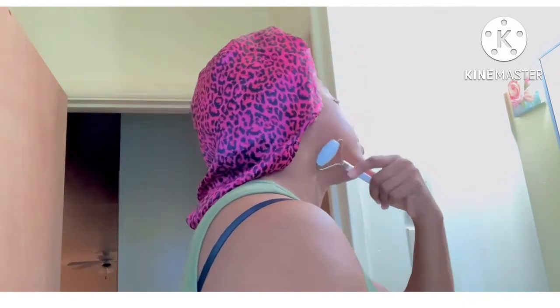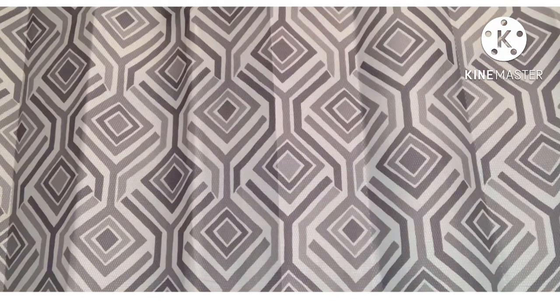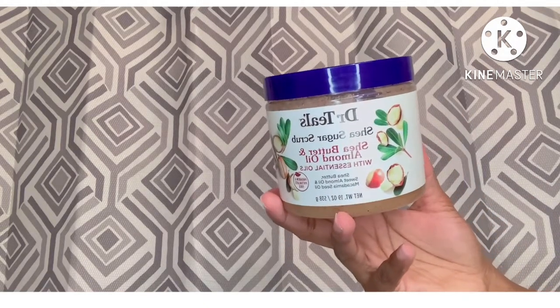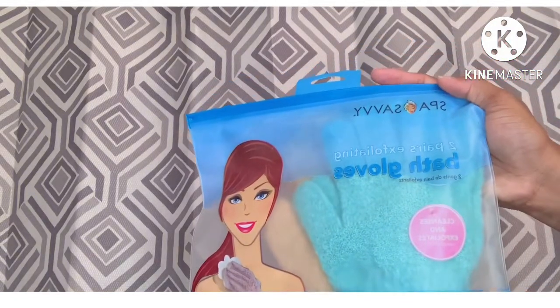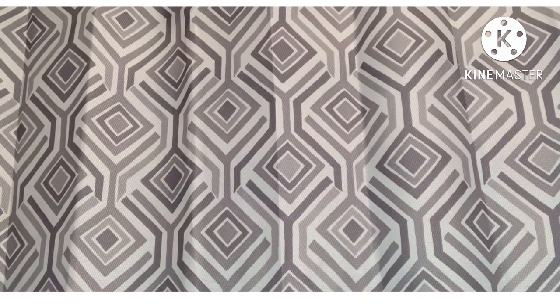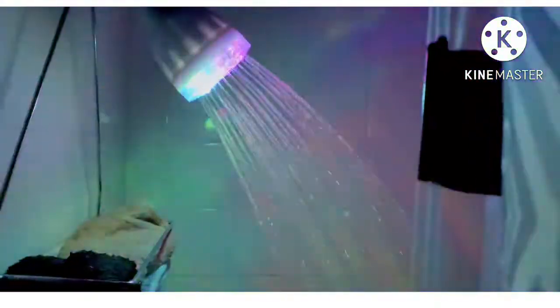This is my quick shower routine, my body wash, and my sugar scrub. I love, love, love this sugar scrub, by the way. It does justice. I love this Dr. Teal's sugar scrub. And I got some exfoliating gloves to get my skin all nice and exfoliated and nice and smooth. And then I got my Olay lotion.